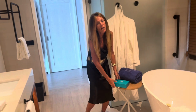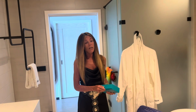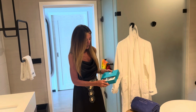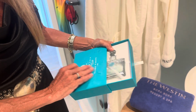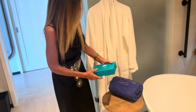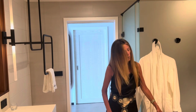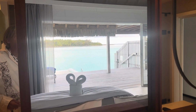Another really nice touch, we did get a gift. Jeffrey and I, if they watched any of our videos, we love bathtubs, we love bath salts. And so they did give us a beautiful gift of these, which we've been using. That was really nice. Really, really nice bath salts from Tahiti. Very, very special. Pool towels, there's some out there as well. I think we showed this before, but these mirrors just open up here so you can see out and connect with the rest of the room.